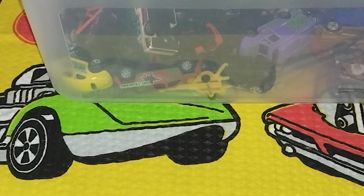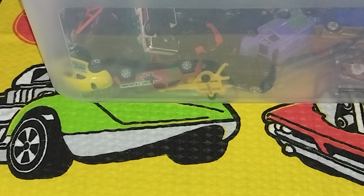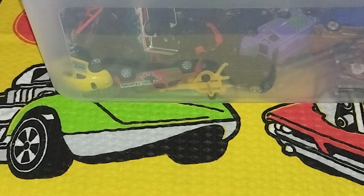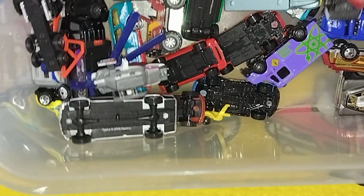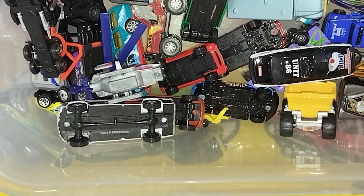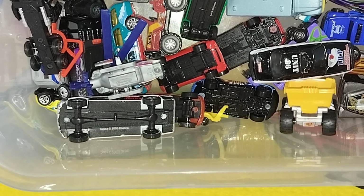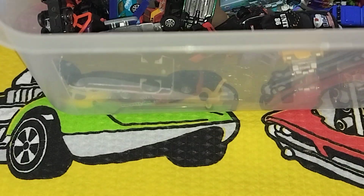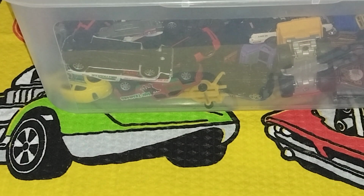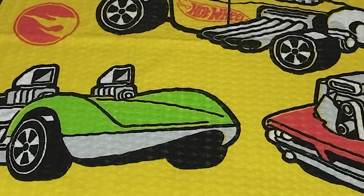Anyway, today I want to do part two of a bin full of cars I came across about 2 or 3 weeks ago. I did one part to the video when I got them, and now I just want to see if we can go through the rest of these. There's a whole bunch of assorted Matchbox, Hot Wheels, Maisto. So there's a whole bunch of different types of cars in here. So anyway, I'll just pick through them and show them to you guys, and we'll see how many we could get through here. Let's put these over to the side here, and I'll pick some out.